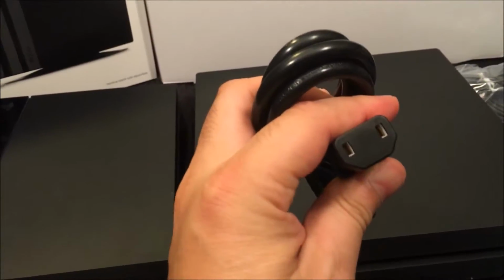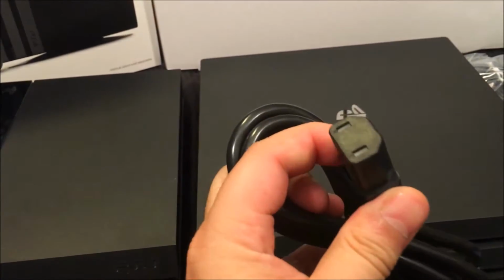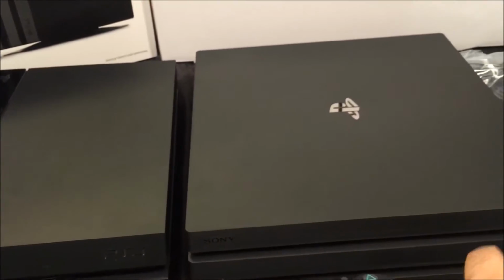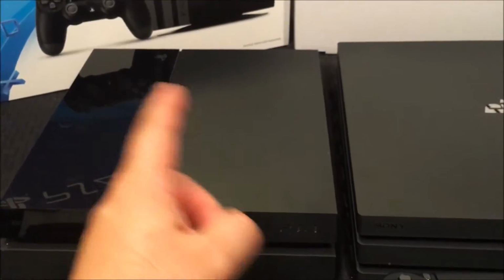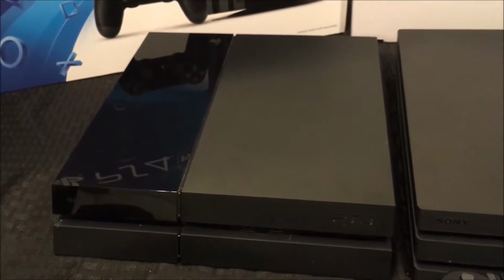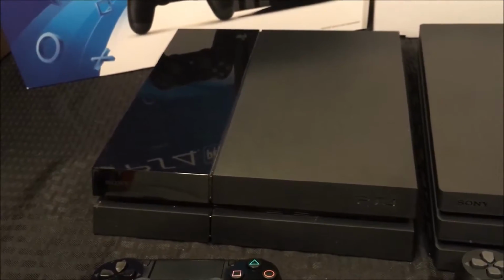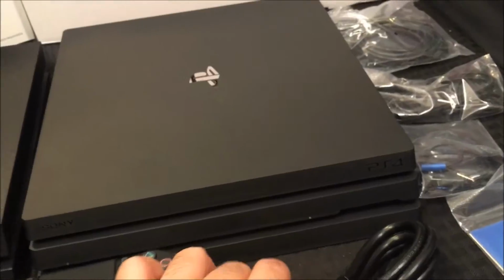So it's got this type of power connector. I think that looks like almost what goes into the Xbox 360 brick. I didn't check it, but it looks something like that. And this one uses the standard kind of figure 8, which we use for the PlayStation 3 as well, at least the slim PlayStation 3. So yeah, they moved to this. I guess it's a power hog.